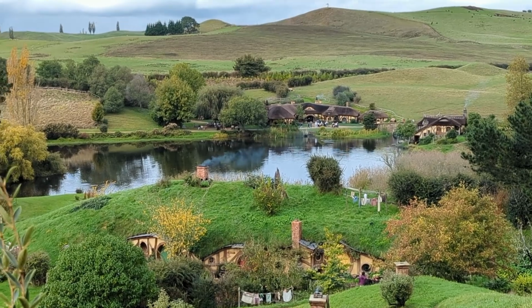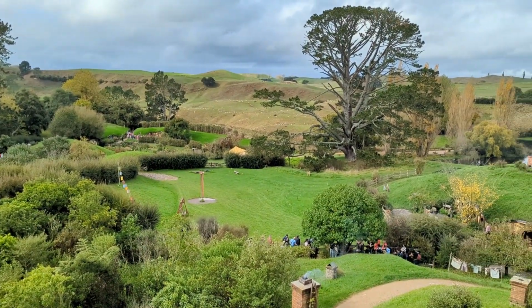We got really lucky there, or we were blessed. The views around Hobbiton are really amazing.